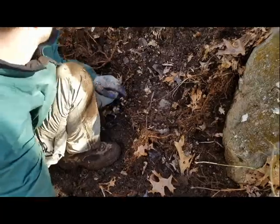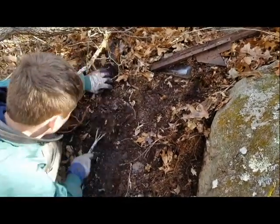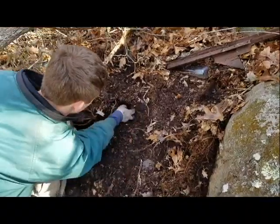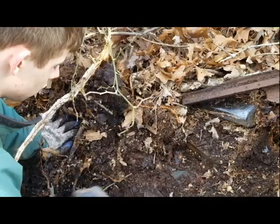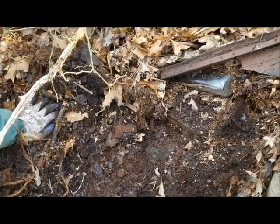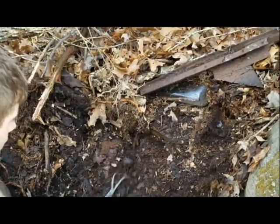Alright, there's definitely gonna be some stuff in here. So just let me dig it out. Sorry guys, we got cut by someone. We got cut a little bit, just accidentally there. So we got a flask, the whiskey. Looks like there's gonna be some more stuff coming out soon.